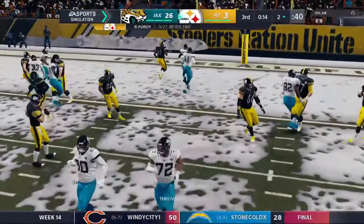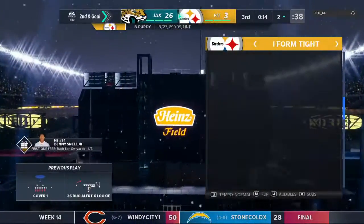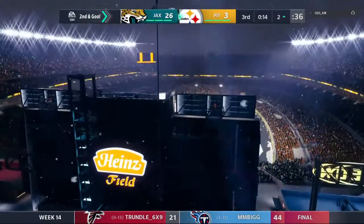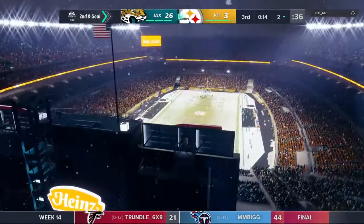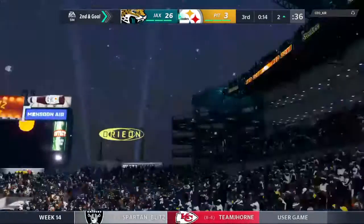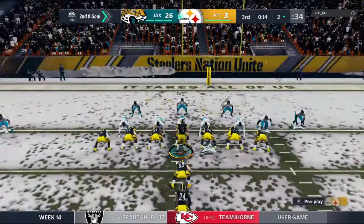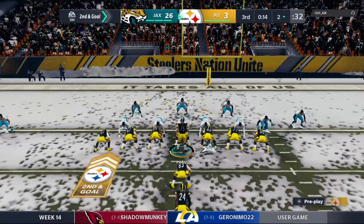And the tip there altered the ball flight, and it falls incomplete. It'll be 2nd down. For Chase Claypool, incomplete. Brings up 2nd and goal. Second and goal, and they will try again from the 2-yard line.